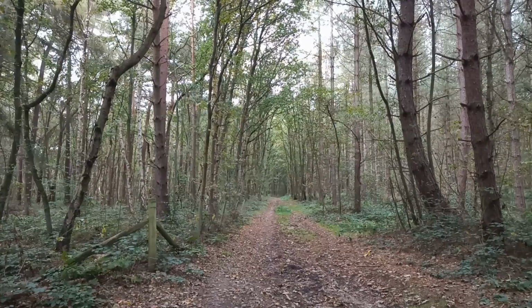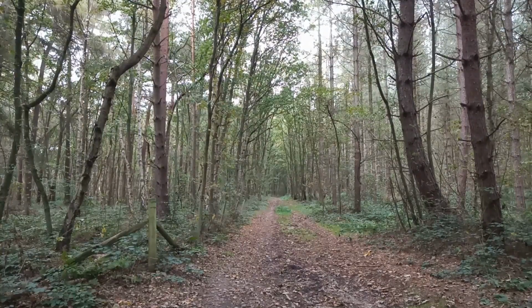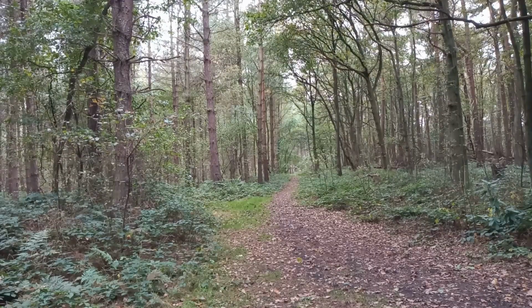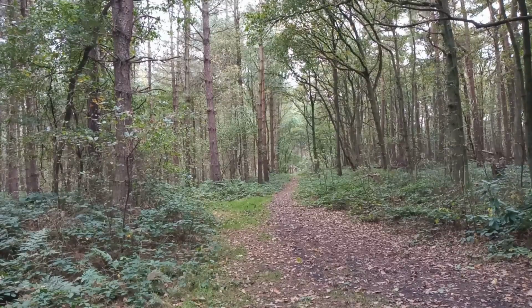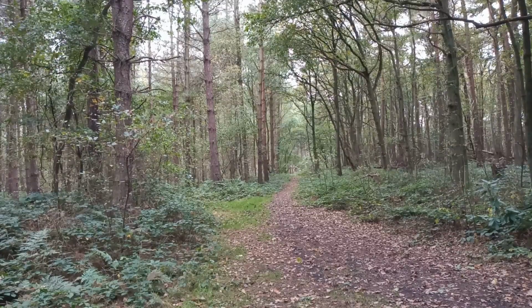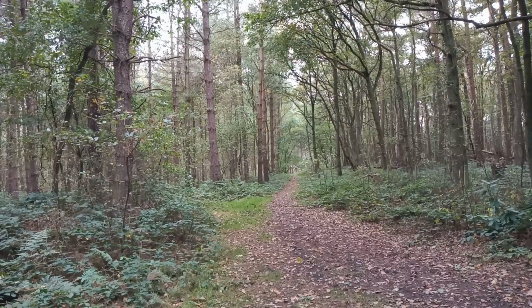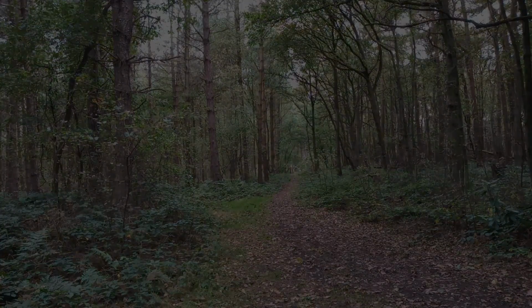But I'm not going up that bit. I'm going off left of camera. Down here. I'm going to have a wander down there. I think I can see the edge of the wood, and it may well open up. But I'm going to have a wander down there and then work round in a sort of anti-clockwise fashion, I think, and see where I end up.